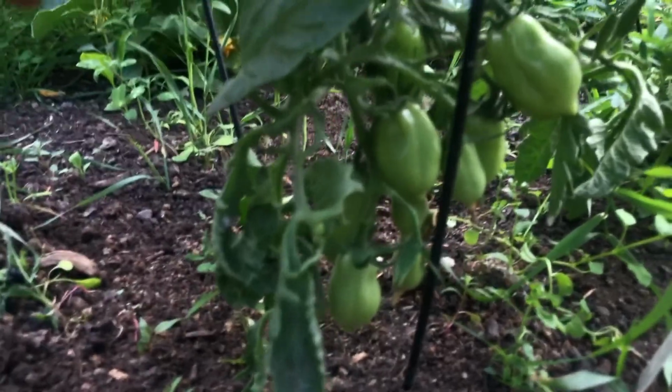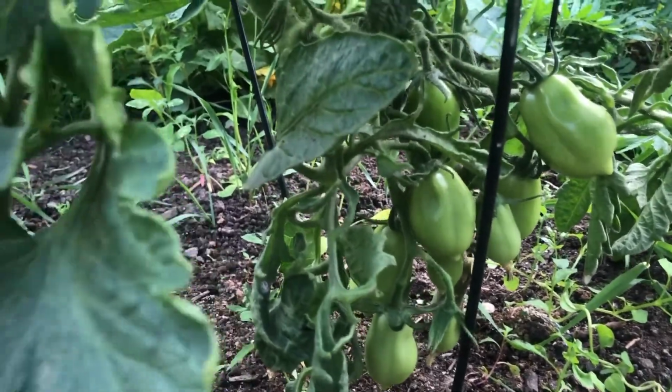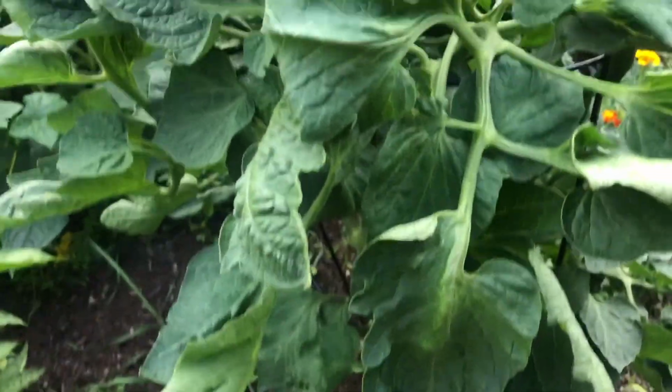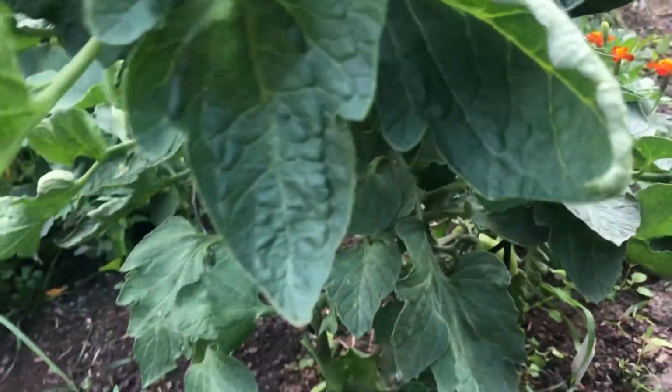And then this is another Roma. There's actually some little Romas on there, and I'm so excited because I haven't had the best luck with tomatoes here. I feel like, especially when it's a wet season, they take a while to grow. But it's been super hot these last couple days, and I think they're loving it. And something else that's been loving it?